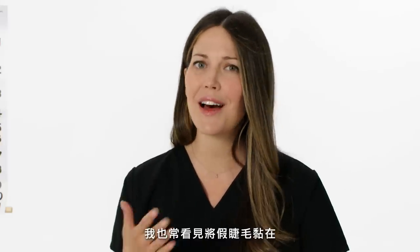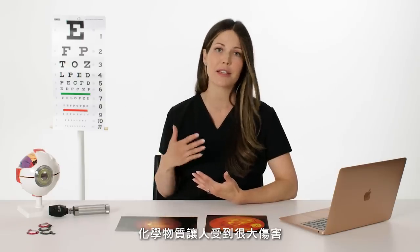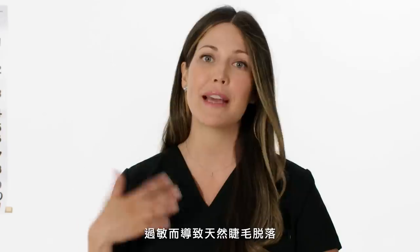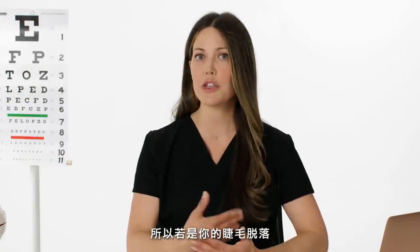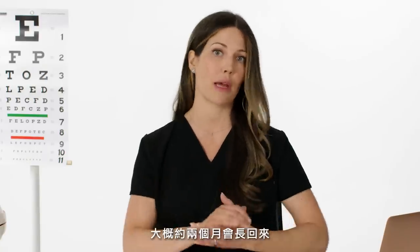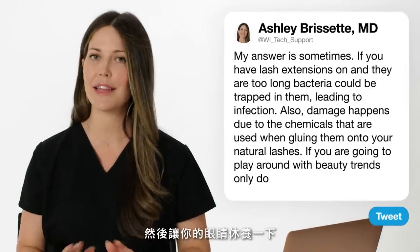I also see a lot of damage that people get from the chemicals that are used in terms of gluing them onto your natural lashes. And sometimes I've seen people's natural lashes fall out because of an issue with an allergy to the glue. The lashes can grow back, so if your eyelashes fall out, it takes about 2 months for them to come back. If you're really going to play around with beauty trends, only do it for a special occasion and then give your eyes a break.